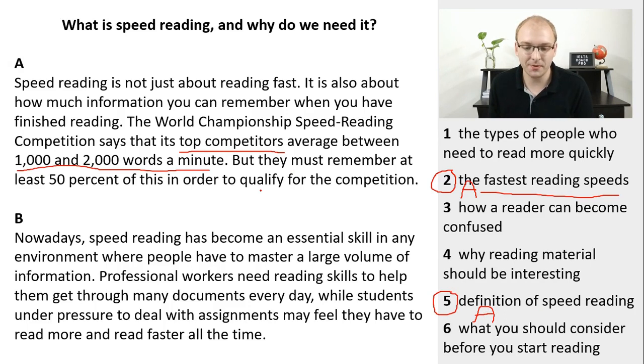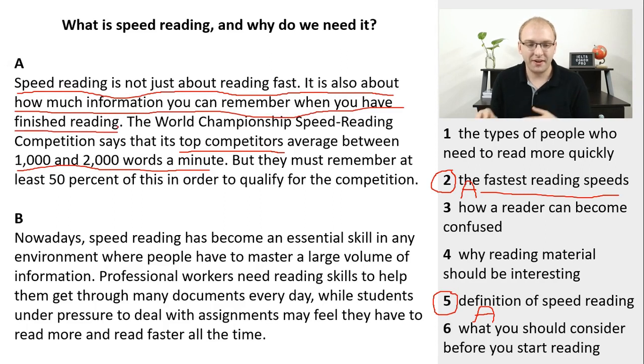The definition of speed reading is these first 2 sentences here. Speed reading is not just about reading fast. It is also about how much information you can remember when you have finished reading. So they're kind of telling you what speed reading is, and that's why we would say that the definition of speed reading is found in paragraph A.